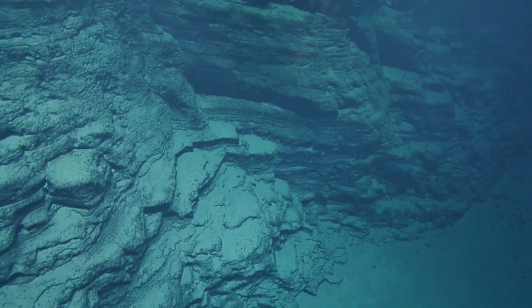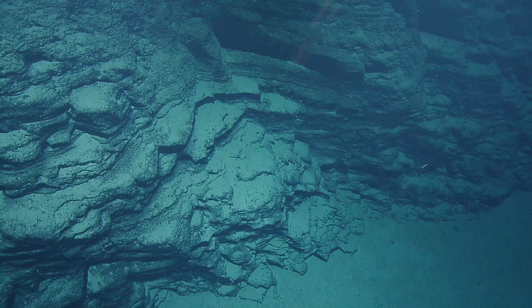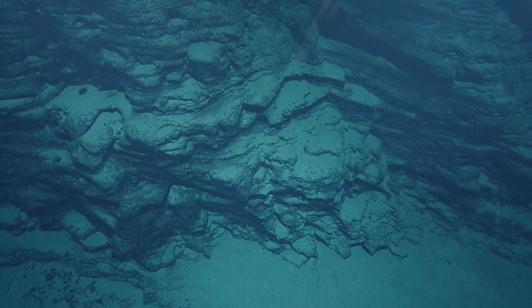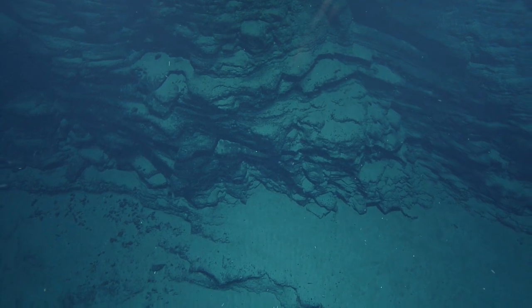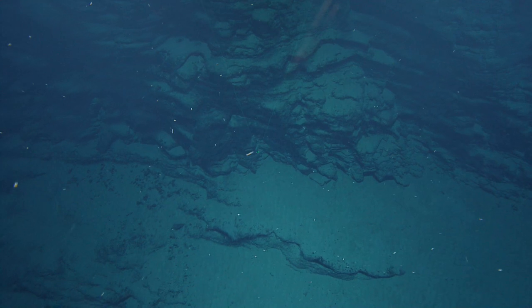Yeah. The layers. What waypoint are we approaching, out of curiosity, if any? We're moving towards 3, I believe. Is that right, Cheyenne? Yep, towards 3. Neat, thank you.